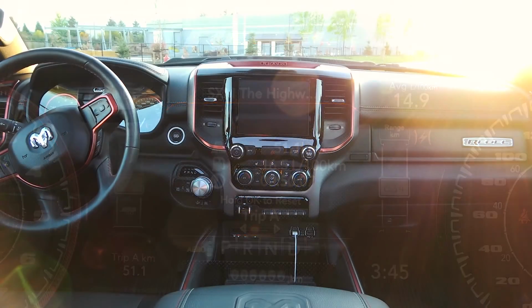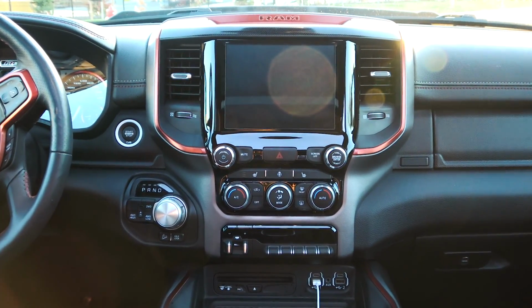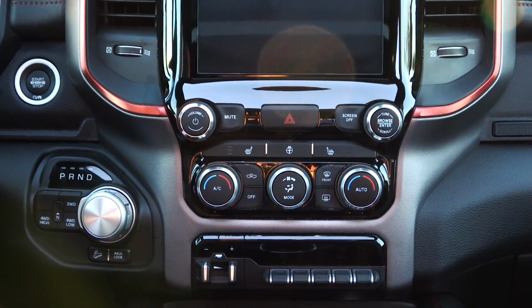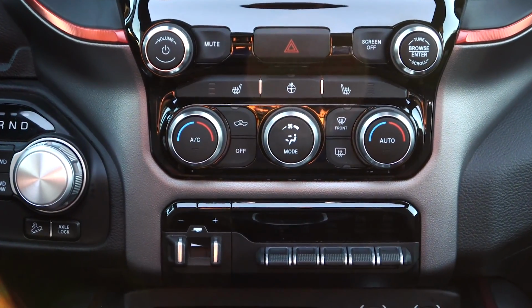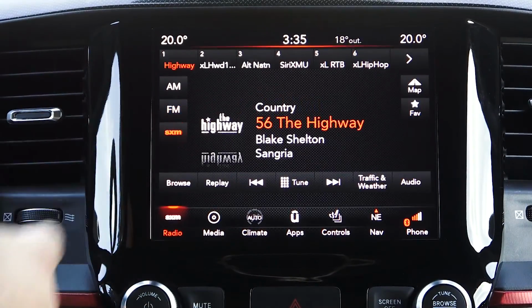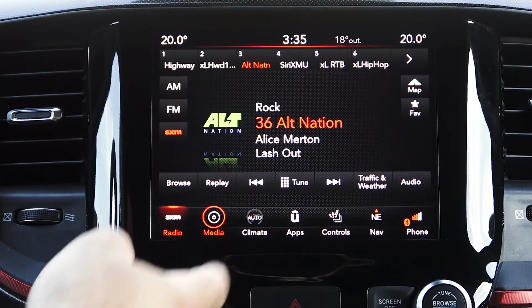Coming around to the center stack reveals a very well laid out setup. The 8.4-inch Uconnect screen is mounted up high for ease of use and good visibility. Directly below the screen are volume and tune knobs along with mute and screen off buttons. The Uconnect screen is very high resolution and responds quickly to the touch. This truck had the 4C system with navigation.